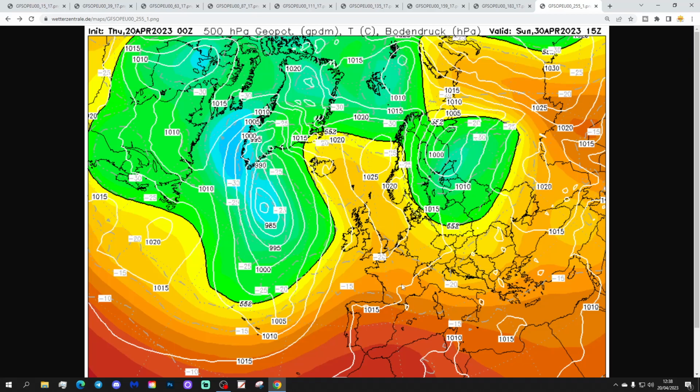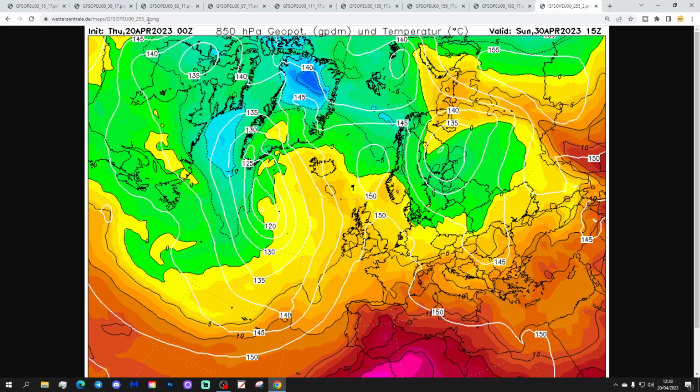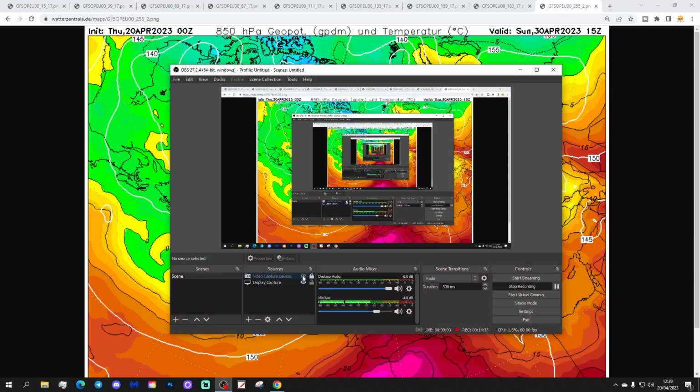Meanwhile, high pressure building up the western side of Europe should generally start to settle things down and also begin to warm things up. Maybe the upper air temperatures look like that. So the coolest of the upper air temperatures begin to push further northeastwards, turning milder or warmer across many western parts of Europe, and we've still got that heat across southern parts of Spain. How long will it be before that hot weather begins to start pushing northwards across Europe? We shall wait and see.